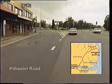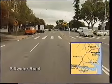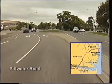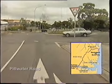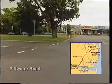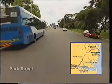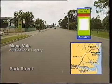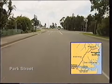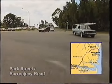Pittwater Road veers to the left. Stay on Pittwater Road and veer to the left. Prepare for a right-hand turn at the first roundabout you come to. Turn right around the roundabout into Park Street. The pickup is in Park Street outside the library. After making the pickup, continue straight down Park Street. Prepare for a right-hand turn at the lights at Barrenjoey Road. Turn right onto Barrenjoey Road.